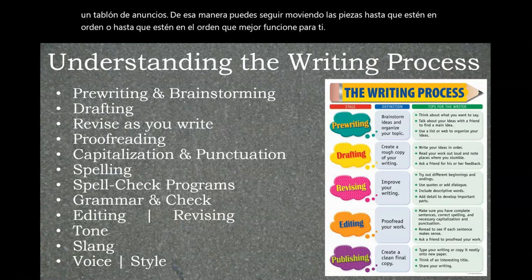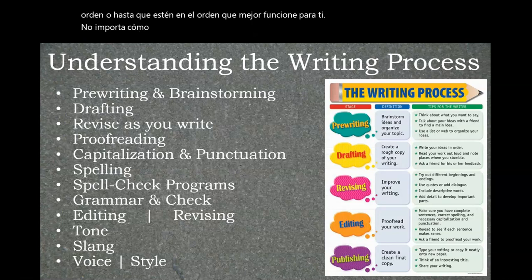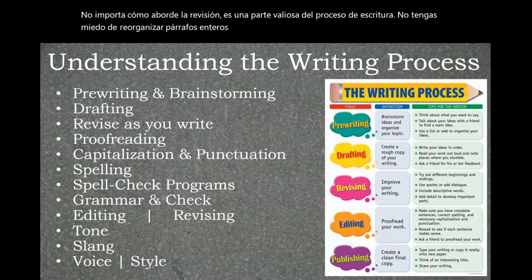No matter how you approach revising, it is a valuable part of the writing process. Do not be afraid to rearrange whole paragraphs and fine-tune your tone, voice, and style as you revise.